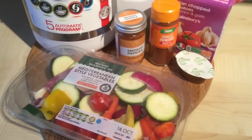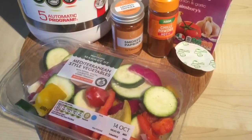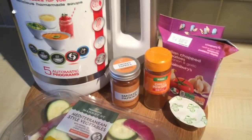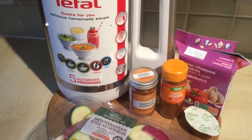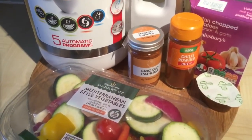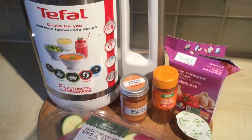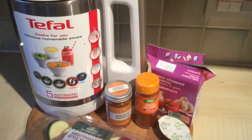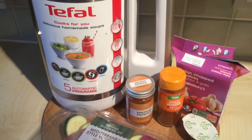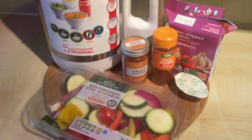I'm quite lazy, as we probably know by now, so I bought ready chopped peppers, courgettes and red onion, and I think there's probably some little tomatoes in there too. I've got some Italian chopped tomatoes with onion and garlic that I opened last night and put a little bit in with something else I was cooking. I've got a vegetable stock gel, some hot chili powder and some smoked paprika, and I'm going to chuck all that with a bit of water into my Tefal Easy Soup, which I've talked about before, but I absolutely love. You basically plug it in, chuck all this in, leave it for 20 minutes and you've got beautiful soup. So I will do that and I will show you what it looks like once it's done.